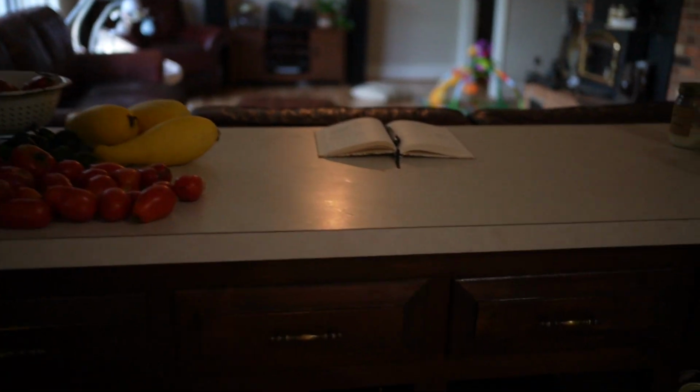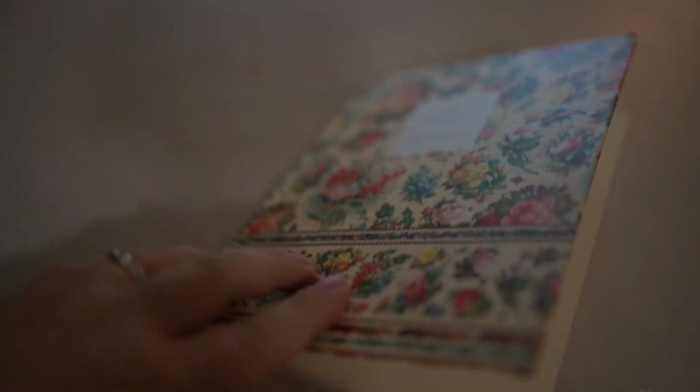Okay, this counter is mostly clean. Look at this cute planter I found. Isn't it pretty?